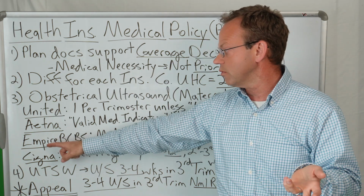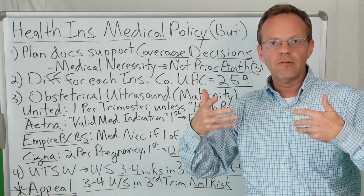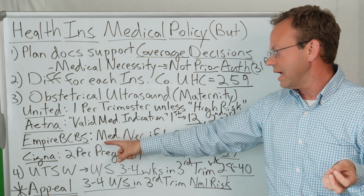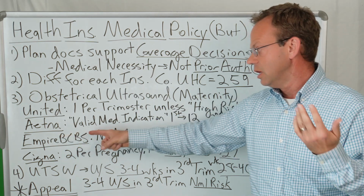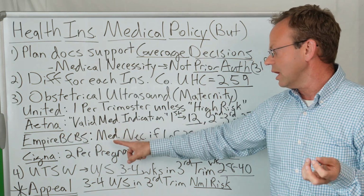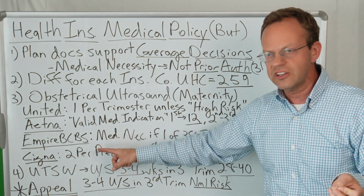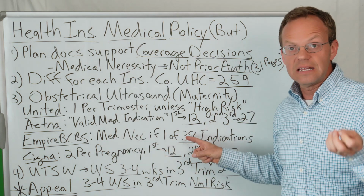Next, let's move on to Empire Blue Cross Blue Shield. I picked them because they're a subsidiary of what used to be called Anthem and is now Elevance. Again, it's totally different from the United approach, which is totally different from the Aetna approach. Empire Blue Cross Blue Shield says a maternity ultrasound is considered medically necessary if it meets one of 38 indications.